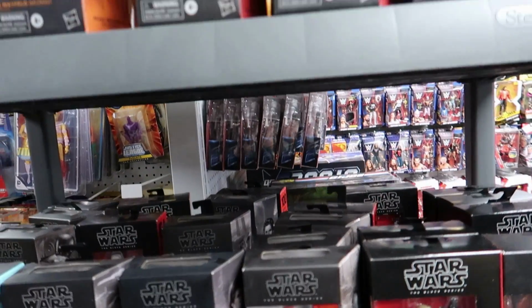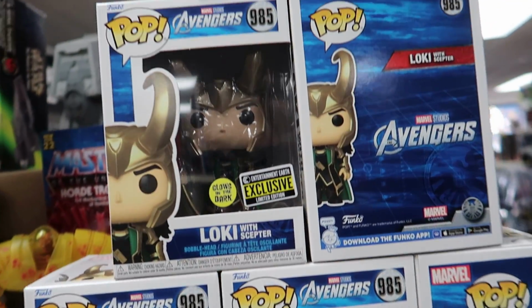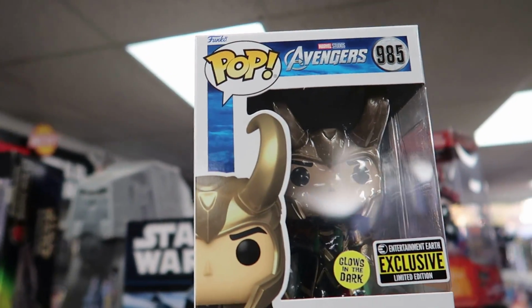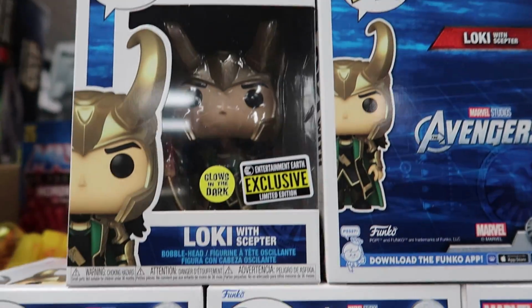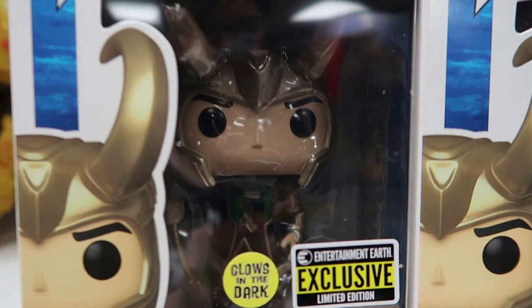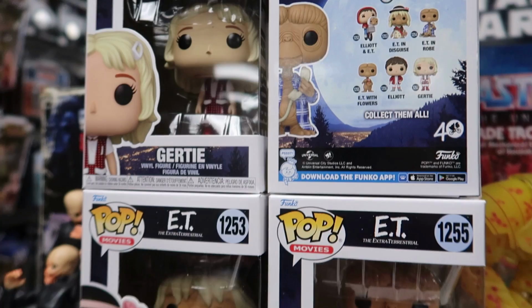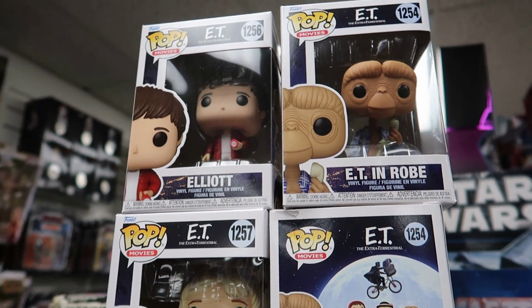More Black Series. And a Tower of Loki's, who I actually said in my Q&A video is one of my favorite Funkos, because I was looking for Loki with the helmet for a really long time, and that was hard to find. And a Tower of ET's.